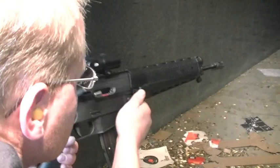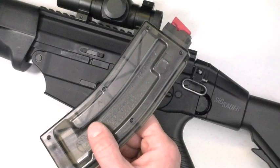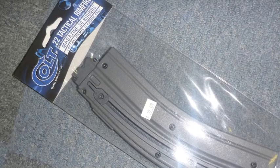They chose not to go with a proprietary magazine design. Okay, that is huge, dudes. You got to understand that. Smith & Wesson, M&P 1522, the Colt Tactical 22 AR-15, they don't do that. They use proprietary magazines. I think that was probably a bad move. There's probably reasons why they went with that.